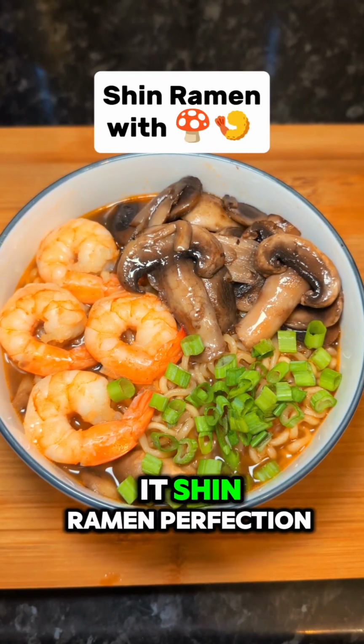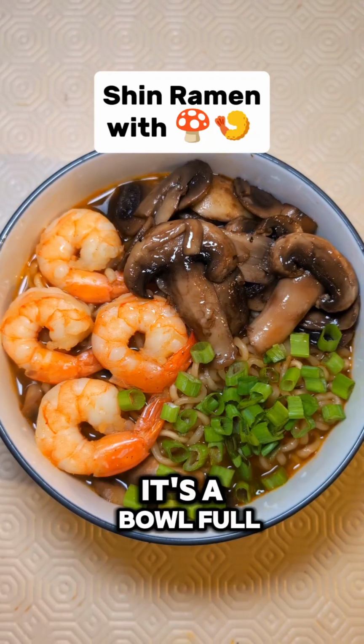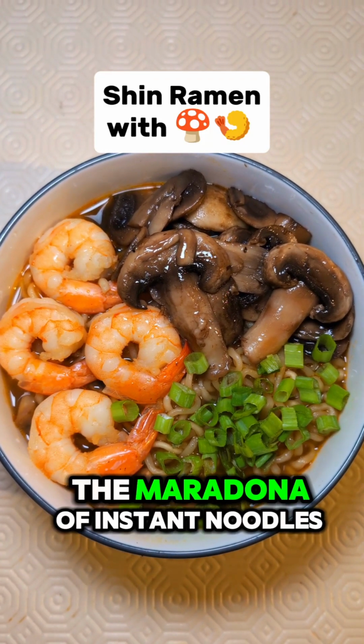And there you have it. Shin Ramen perfection. It's earthy, it's sweet, it's a bowl full of happiness. Honestly, Shin Ramen is the Maradona of instant noodles.